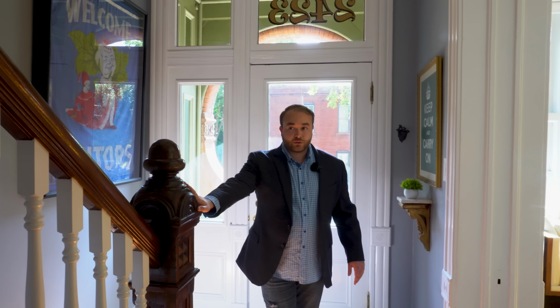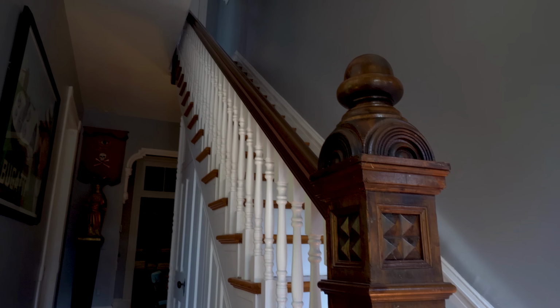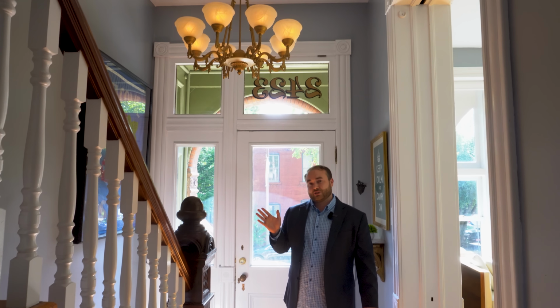All right, so we've just walked inside and now we are in the main stair hall of the house. So this has the original newel post in it. It also has these beautiful stairs with 12-foot soaring ceilings. The ceiling medallion in here is the only one that's original to the house.